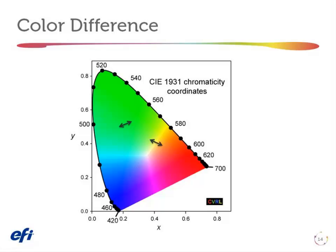Let's talk about this for a minute. Delta E is a standard unit used to measure color difference, okay? And it's designed to work in a certain space. So I've put up an example here for you where we see these two little arrows. Imagine if these arrows each represented one color difference unit.